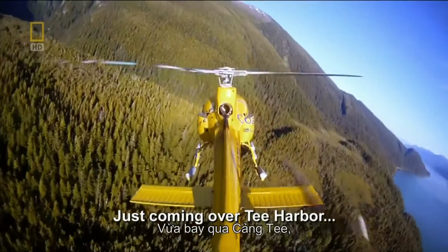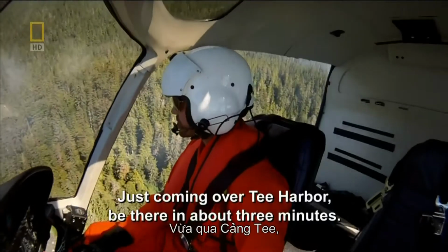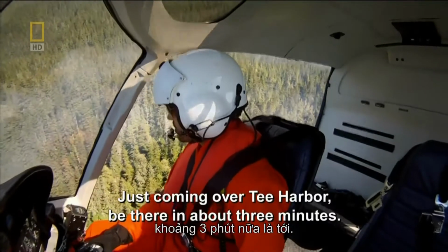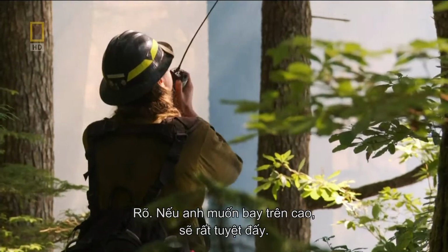Just coming over T Harbor, and I got the smoke in sight now. Just over T Harbor, be there in about 3 minutes. Copy that. And if you want to kind of do a flight above it, that'd be great.